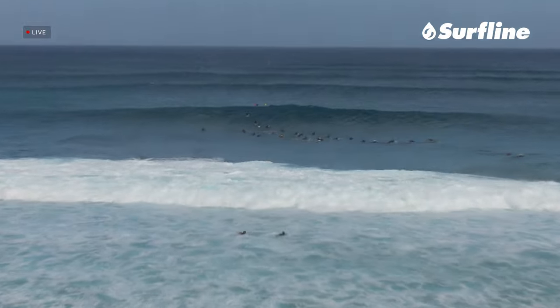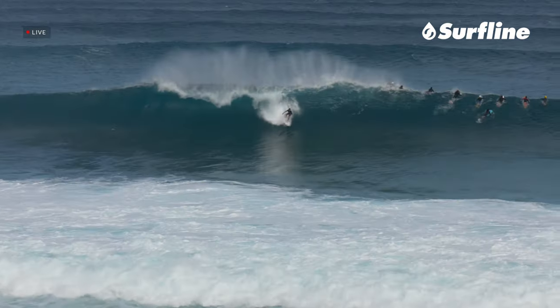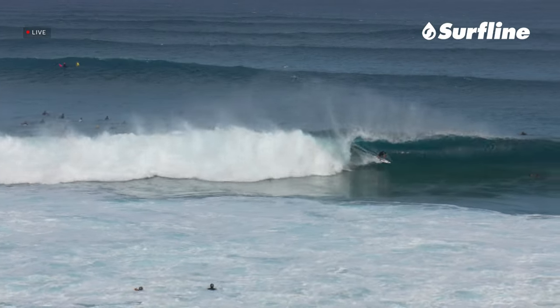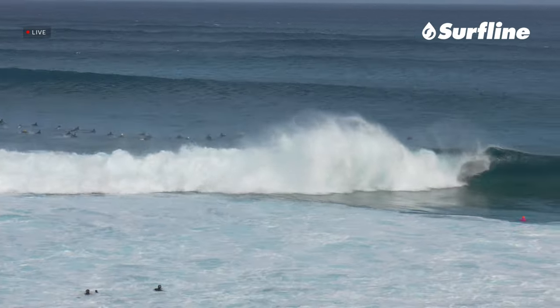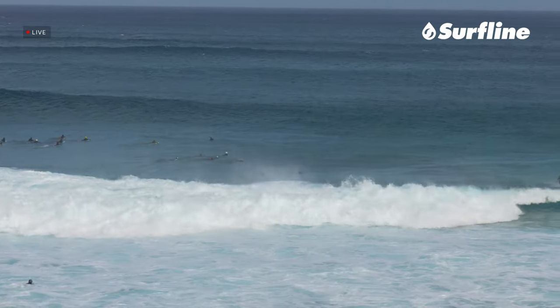The reason they start there is because they want to get away from the beach, because the channel close to the beach is very turbulent. It's just chaos. So if they can get out ahead of that, they make their way out at least 25, 50 yards, and then when they get to the channel, it just takes them straight out to the lineup.